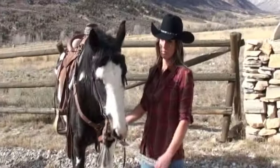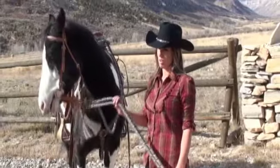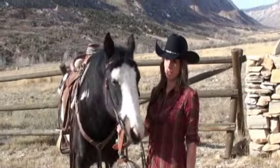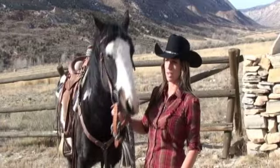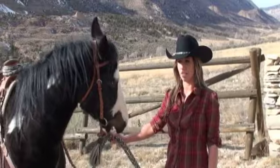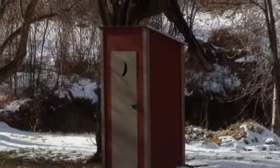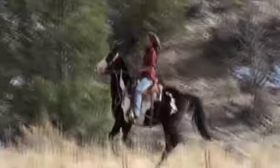Tell me just a little bit about your ideas of the horse program here at Kessler Canyon. Well, we do anything from individual rides. We do group rides. We do half-day rides, which include a lunch and drinks. We can take you camping overnight up to our cabins. And we do individual lessons and anything like that.